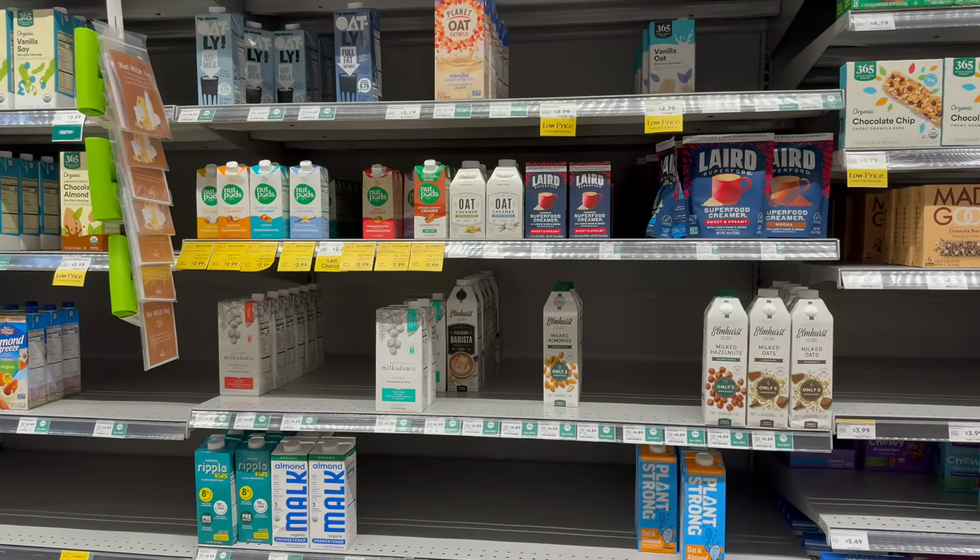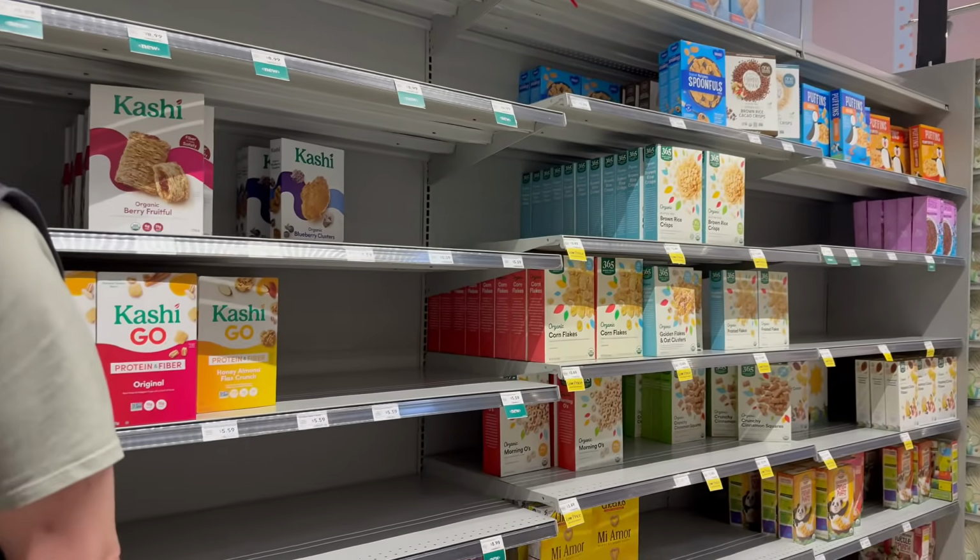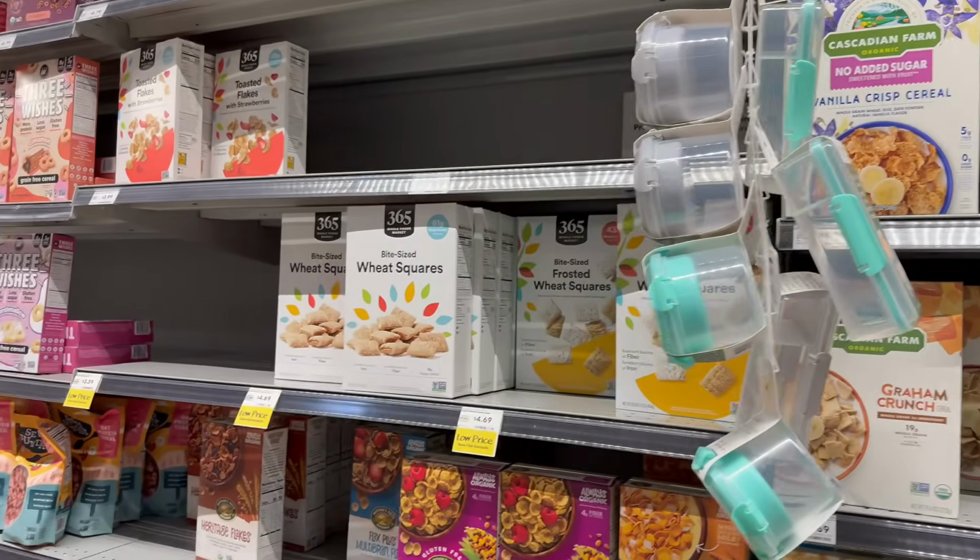We were talking to somebody. They said they're having some supply issues because the shelves here at our Whole Foods are pretty bare. I mean, there's a lot of things that are gone.